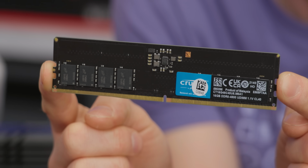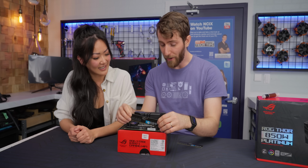Let's talk about our memory. We have lots of memories. Yes, we have lots of memories, and you have 32 gigs of memories. That's it? These are not.